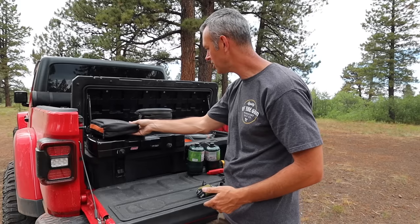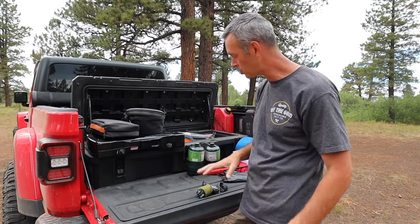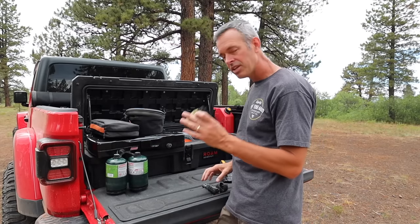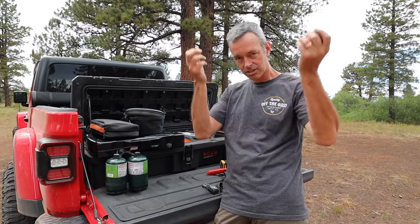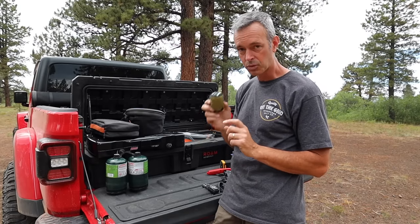So that's what I use. I don't bring disposable stuff. I like to wash stuff, and that way I'm not generating extra trash. Obviously, I've got a couple propane tanks. I do have a mosquito net, and so this just goes over your head. You can wear a hat and put it over there, and it's treated with insect repellent, which is nice.